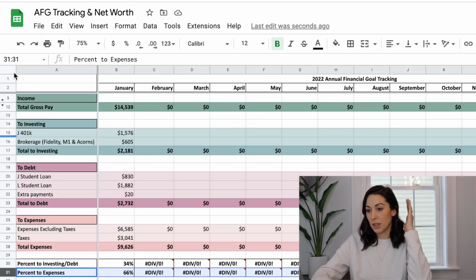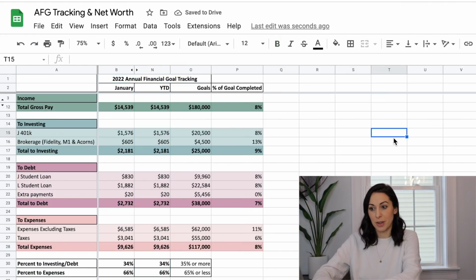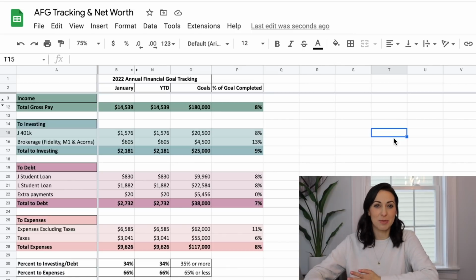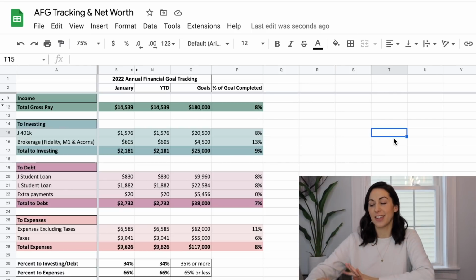All right, so let me hide these columns again, and let's take a look at how January went, and let's take a look at our goals, because I did a video talking about what our goals were, but I haven't shown you the spreadsheet this year yet. So it's always fun to start a new year and be looking at the spreadsheet. It's fun to close out the year and it's fun to start a new year. So anyway, let's take a look.